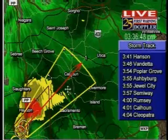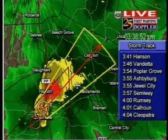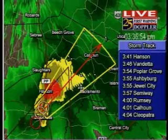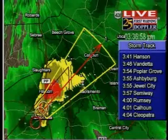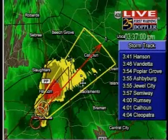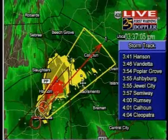Let's just hope and pray by then this thing is going to weaken some. But right now, this is a big one. It's in the city of Madisonville, and it's likely doing some damage. And remain in your tornado-safe shelter. We're going to ride this out, and in about another 5 to 10 minutes, hopefully this will be over with.